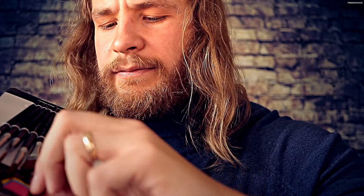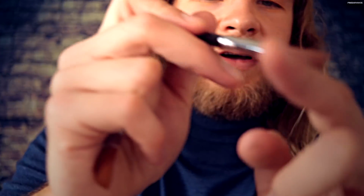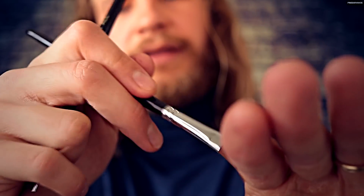So I think I'll use probably this brush here. It's kind of like a fan brush, but I'm using both. And we can just wipe away any little bits, specks of dust that I may have just created there, making sure that you're all nice and smooth and things like that.